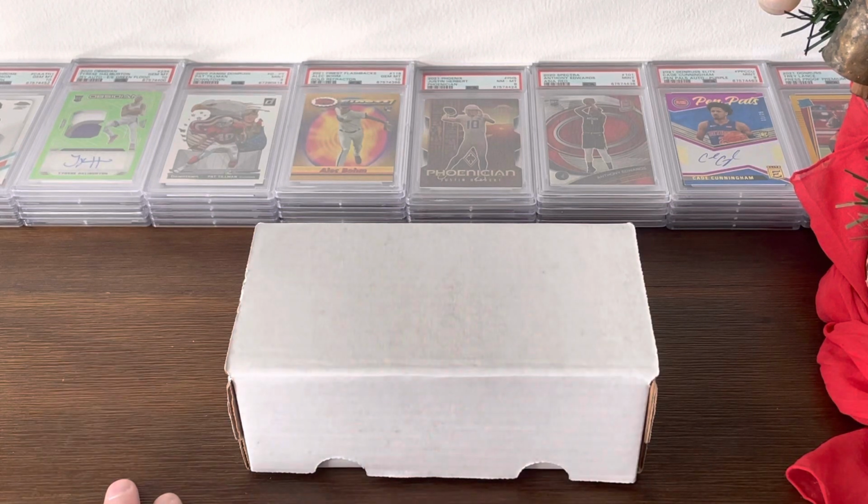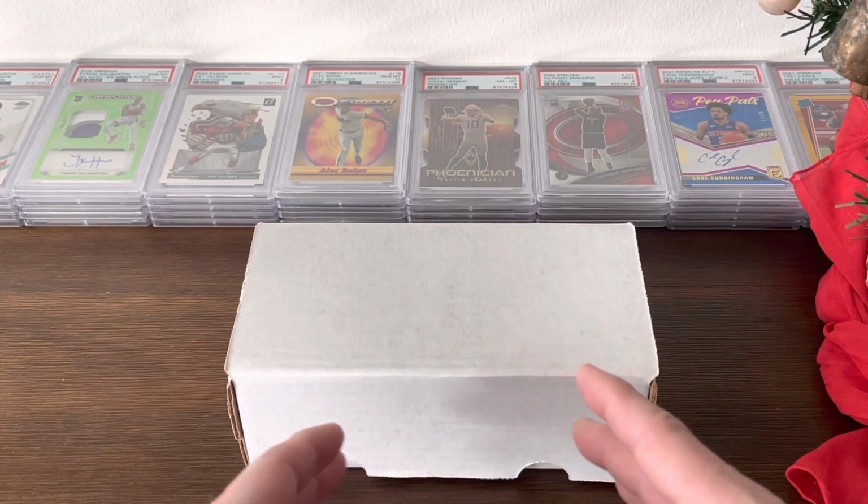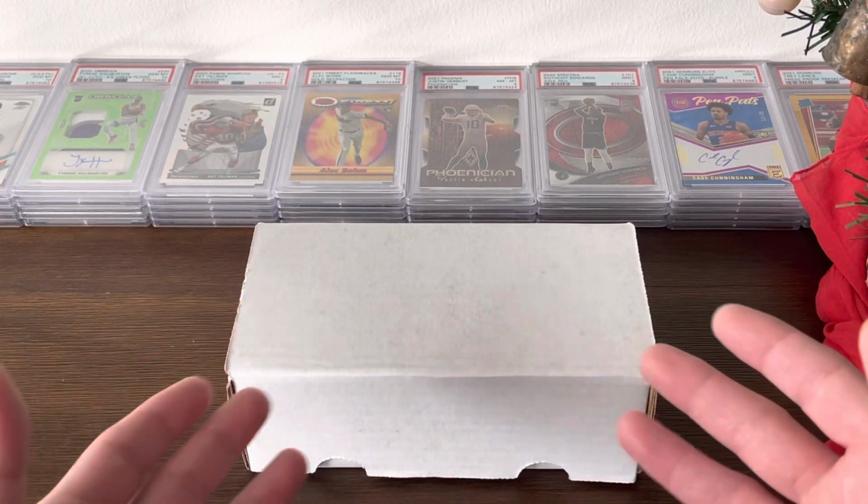There are only 6 cards in this submission. We're going to go through them relatively quickly. And I'm going to pause a little bit on the one grade that I'm referencing so that we can have a small little conversation about PSA and about how they do their grading.